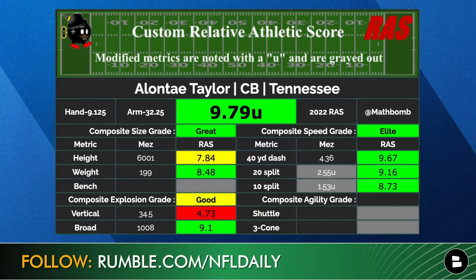Great testing here for Alontae Taylor. This is a potential mid-late day 2, I think at worst early day 3 type of prospect.